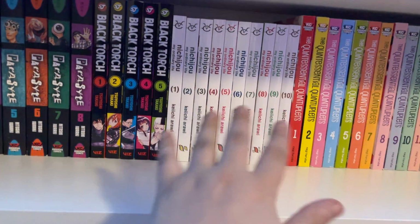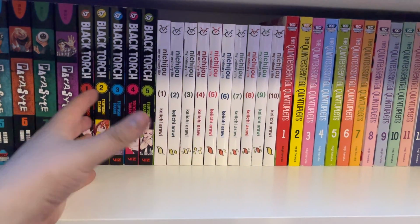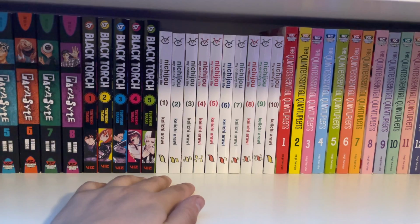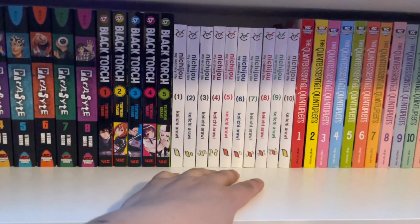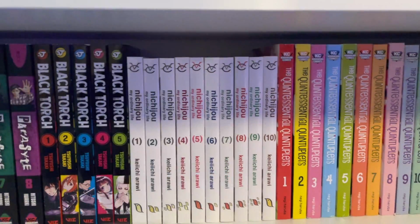And if you're planning to pick this up, wait for the box set, really. You can get a deal on that on Amazon or Right Stuff. Don't buy the singles. It's not really worth it. And then, you know, look how oddly cut they are.